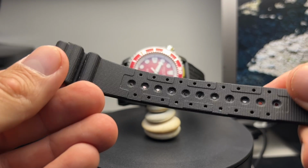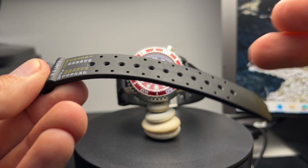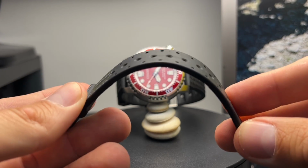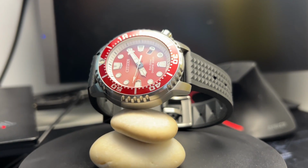Plus, it has this super cool no decompression table on the side, which is super useful when you work in IT, desk divers. But I just couldn't stand it on my wrist. So I quite quickly changed it for this waffle strap, and I like it a lot more because it keeps the testosterone high, and it's way more comfortable. But let's move to the more important stuff.